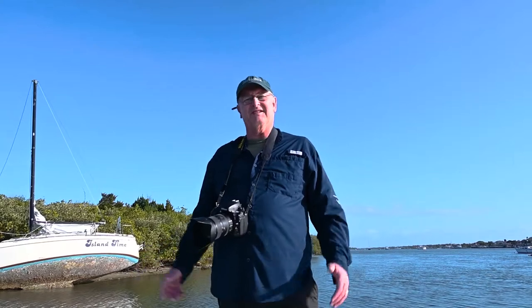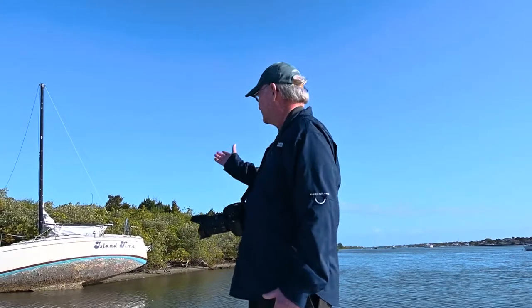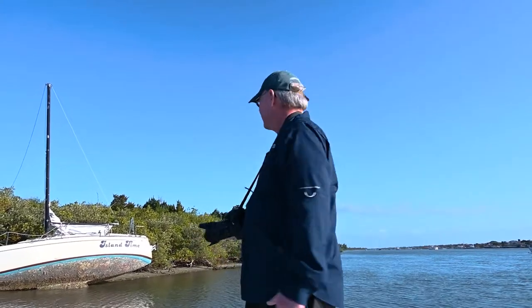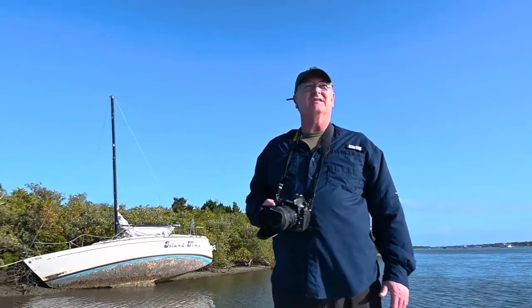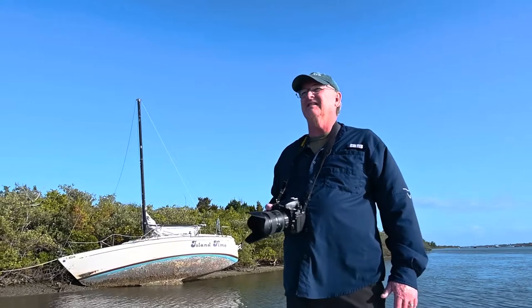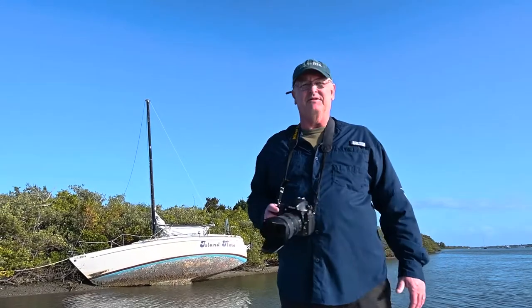We made it to the first destination, which is this derelict sailboat called Island Time. We're in New Smyrna Beach, close to the South Causeway Bridge. Got some beautiful late afternoon warm light.